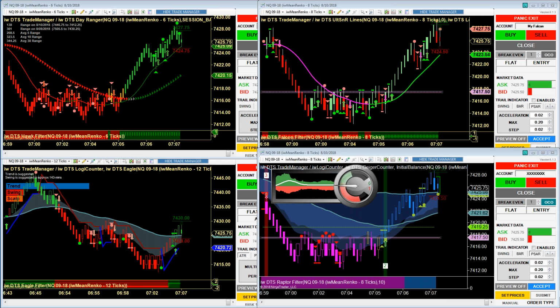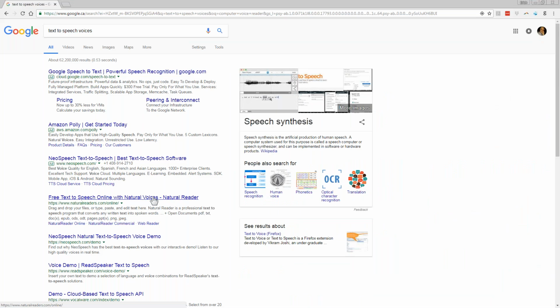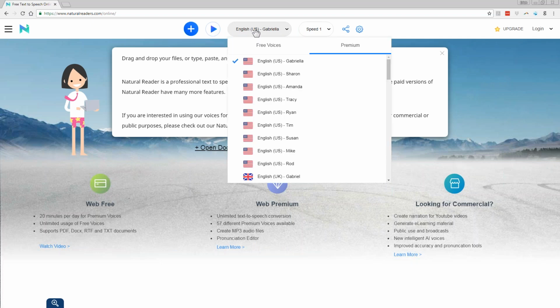What you want is a text to speech reader. So you can search text to speech. There's lots of free ones. I'm not recommending this one. I haven't done any of these for a while, but what you want to do is select from all these different voices.